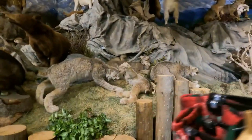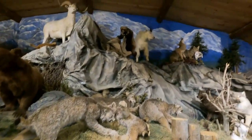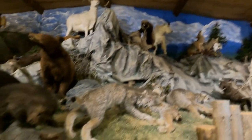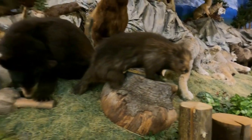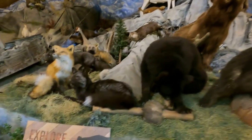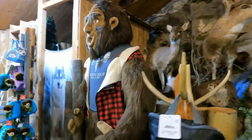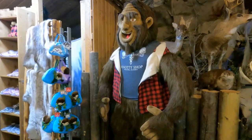Thing about stuffed animals, you can get up close to them. They don't want you touching them, but enjoy looking at them. I don't think I want to be anywhere near that thing. Safe distance with a telephoto lens. He's a cute guy. Looks like a bad bite, though. Black bear, brown bear. Foxes. You got this guy here. I don't know if I'd want to meet him in the woods or not. He looks happy though.